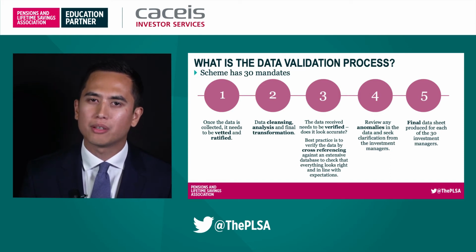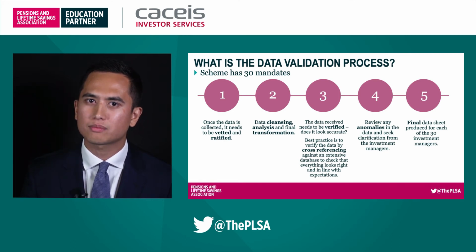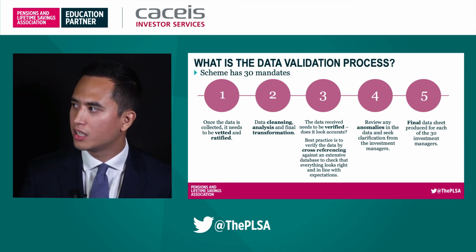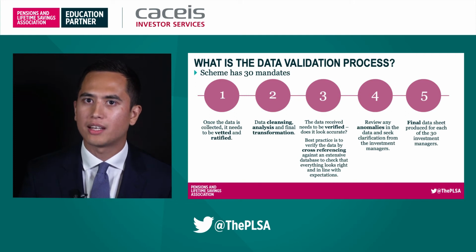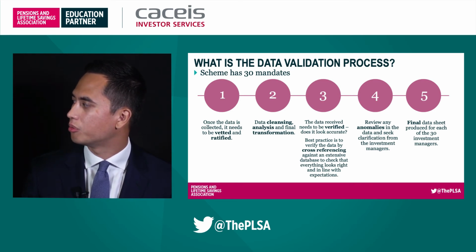And there's real value in being familiar with what is being collected on those cost transparency initiative templates and others. Technology can really help with that. If you've got a database to cross-reference the costs that you're receiving year on year, that will really help. The final thing, once you've collected all the cost data, you've added some layers of validation and analysis, is that those 30 sheets should be ready for review for your value for money statements and regulatory reporting.